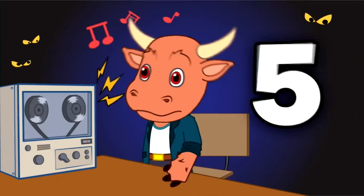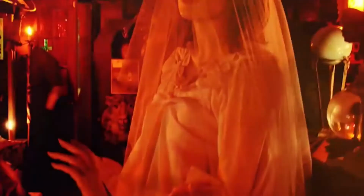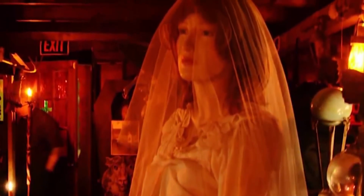Number 5. The Wedding Dress. The real story behind the wedding dress in the Warrens Occult Museum is a little sketchy, but real or fabricated, that doesn't make seeing the wedding dress in person any less surreal or spooky. The wedding dress appears prominently in Annabelle Comes Home.